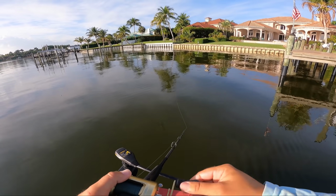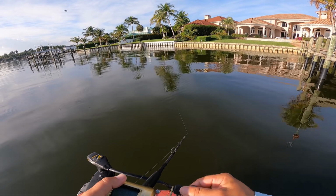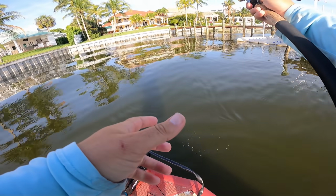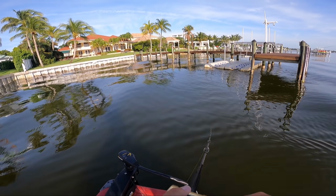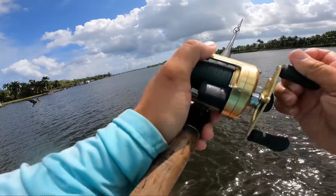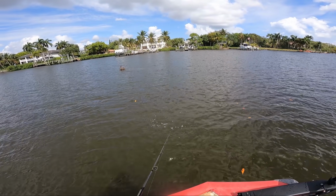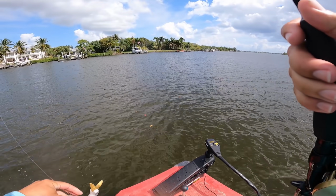Oh my God, osprey just about dive bombed my lure. Dude, that's how you know your lure looks good when an osprey starts trying to eat it. Stop it. Hey, get away from that. Get away. Stop. God, pelican. Go. Chill, bro. What's the matter with you? Oh, he's so fast.